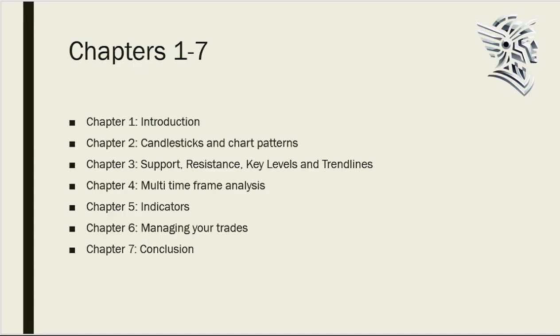So in chapters 1 to 7, we'll cover, of course, the introduction, candlesticks and chart patterns, support, resistance, key levels, and trend lines. In chapter 4, we'll cover multi-time frame analysis. Chapter 5 will cover indicators. Chapter 6 will cover how to actually manage your trades and when to know how to enter them and take profit or to cut your losses. And chapter 7 will be the conclusion, where we effectively put all of this together, and hopefully by then you'll be confident in your own analysis and looking to do a lot of this on your own without help.